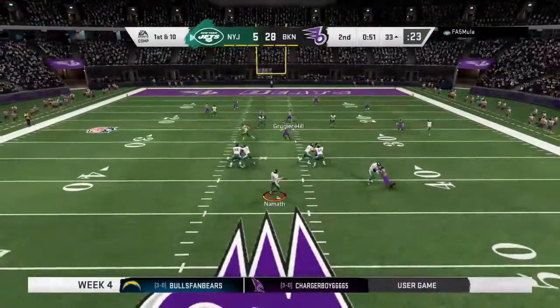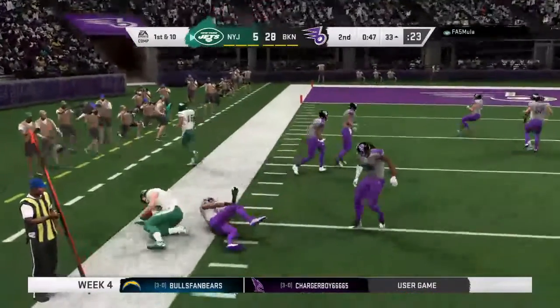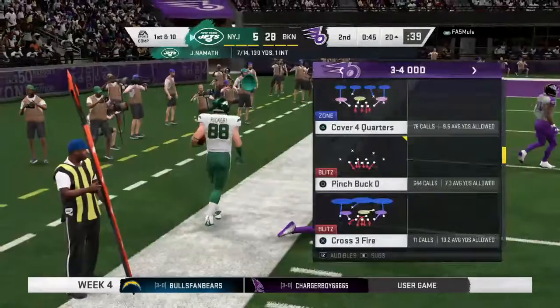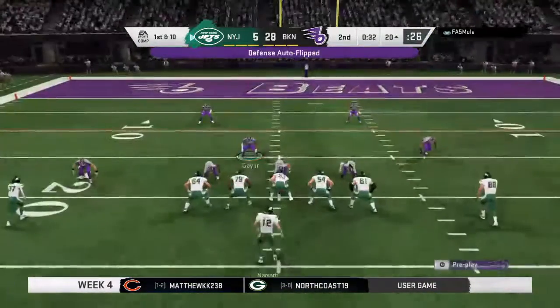He'll drop to throw. It's a short one here, complete to his tight end. And they'll get this one to about the 20-yard line. 14 yards is the pickup there and a Jet first down.